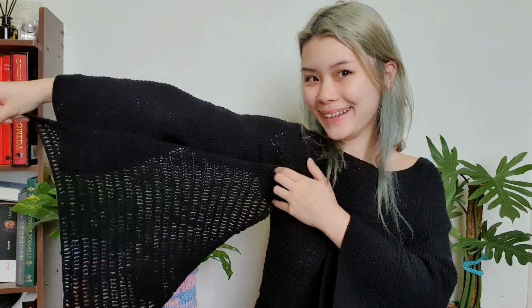Crochet is about making stuff that you will actually wear and that you like wearing. I do like the way I look in this color here.